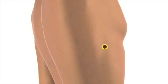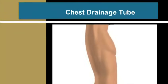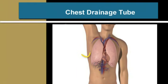Regardless of which of these techniques is right for you, there will also be incisions made near your ribs to accommodate tubes placed around your lung at the time of surgery. These tubes are to release any fluid or air that may build up immediately after the operation.